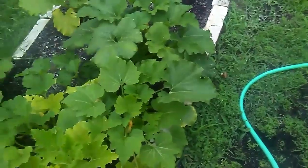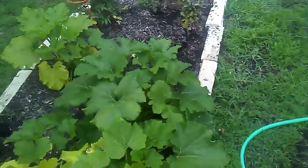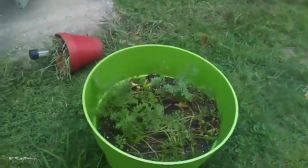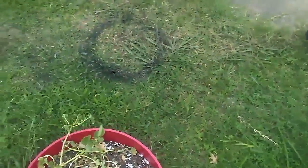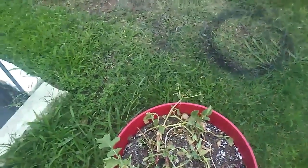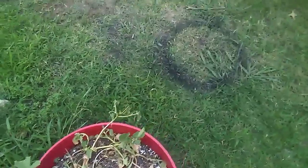But yeah, that's it. Got some tomatoes growing, some herbs. Over here I got radishes and carrots, because we have a lot of rabbits, so putting them up is a better idea. I'm hoping I actually get some radishes and carrots, and it's starting to rain, so I'm gonna go inside. So that's everything that I have so far.